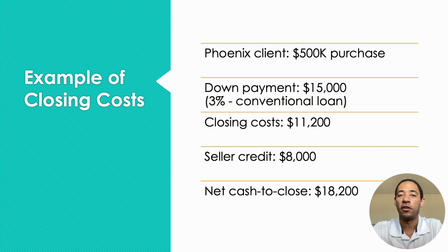Closing costs, which we're going to get into a little bit further in an additional lesson, are fees associated with the loan, the title company, homeowners insurance, property taxes, and HOA fees. All of those things get rolled into that. Typically, it's going to be about 2 to 3% of the purchase price as well. So realistically, you're looking at about 5 to 6% at minimum to purchase a home. We're going to say that here closing costs are going to be $11,200.